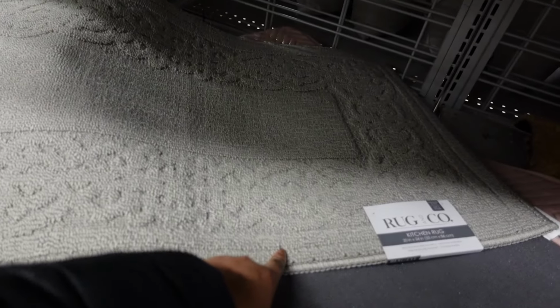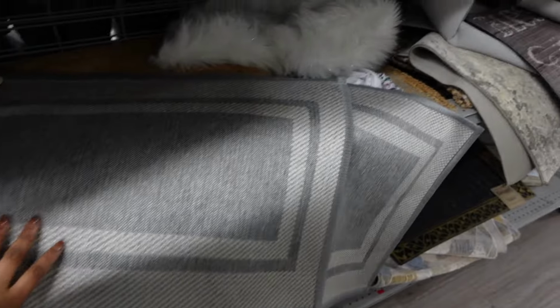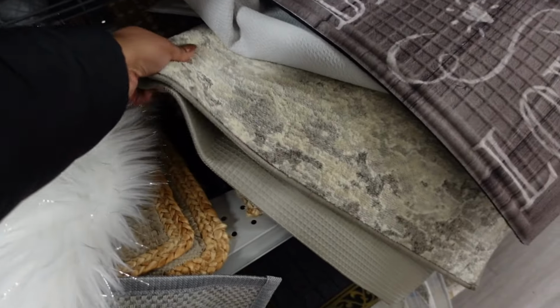That's a kitchen rug. This is the size I need. This one is soft, but it's pink. I don't want that. Child. Too girly. This one feels nice.